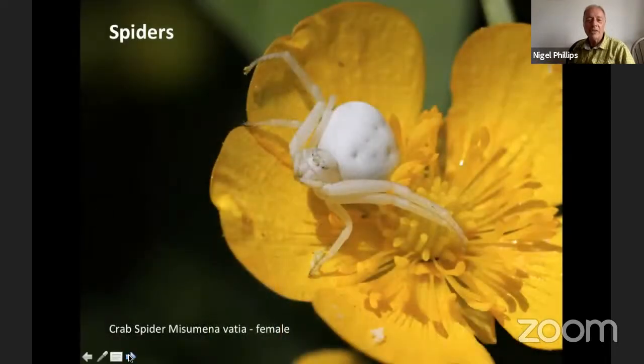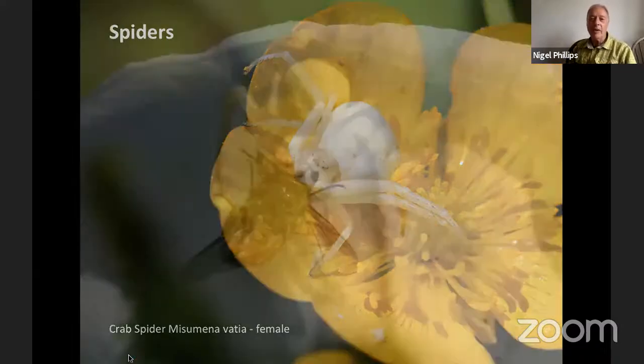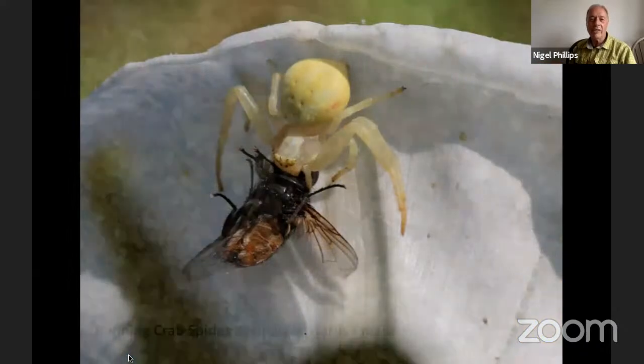Loads of spiders too. There are two or three people, Francis Farr Cox, for example, who has looked at spiders along the coast. And Francis has been incredibly helpful to me in trying to work out what we've got. This is a dead common one, obviously, that gets in your garden.